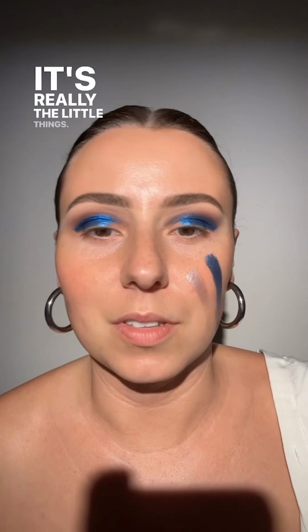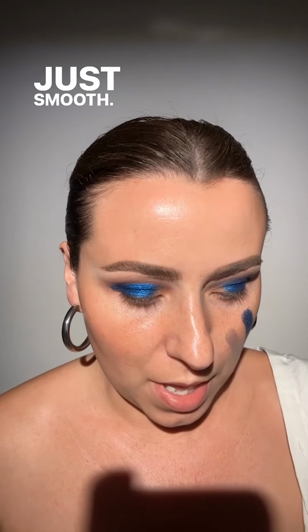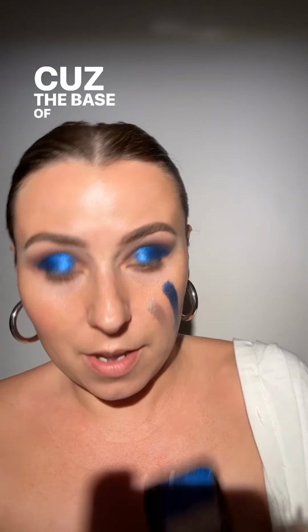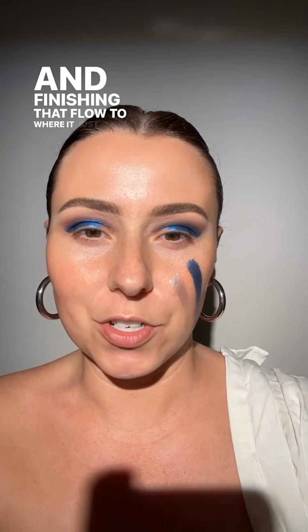It's really the little things. Look at that difference. Look at how finished that looks. Just seamless, just smooth, and just adding that tiny amount of black. And you wanna know why? There's more to it than just, oh, it's so blended. Because the base of most jewel tones is going to be black. So by adding that black in there, it's creating and finishing that flow to where it just looks melted. These are things no one would tell me, but I tell you. Let's just watch it blend in action.